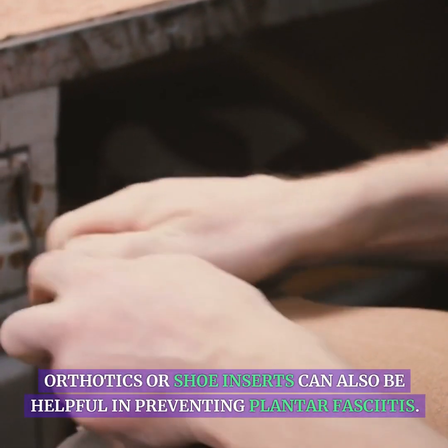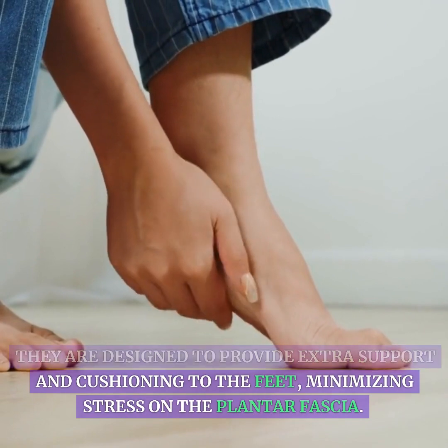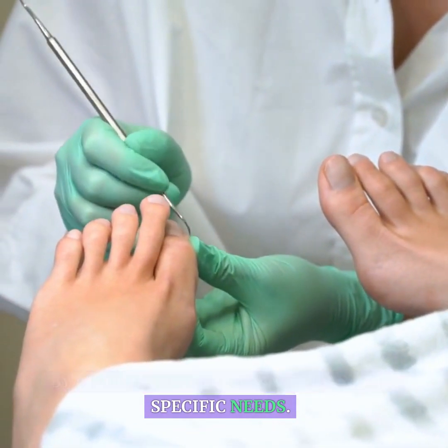Orthotics or shoe inserts can also be helpful in preventing plantar fasciitis. They are designed to provide extra support and cushioning to the feet, minimizing stress on the plantar fascia. Custom-made orthotics can be prescribed by a podiatrist for individuals with specific needs.